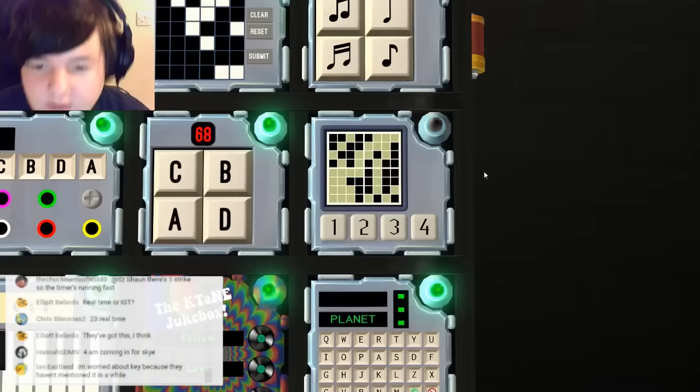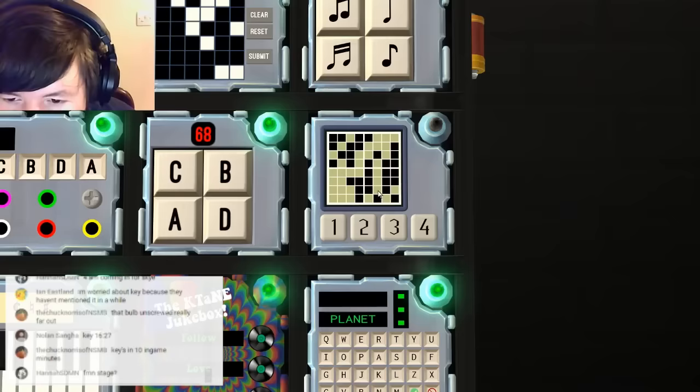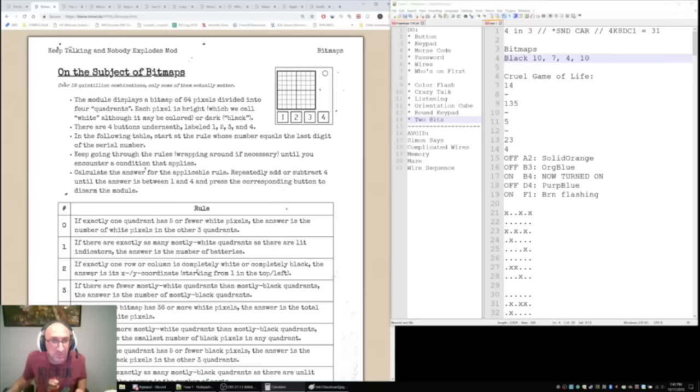6, 10, 7, 4, and 10. Those are the black ones, correct? Yes. Thank you. I am not seeing any specials. Special. No full rows, no 3x3 squares. Nothing. Not quite. Moment, I'll get your resistors.